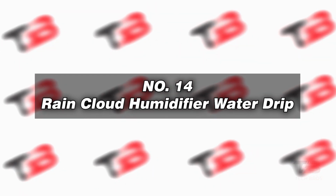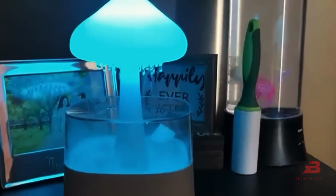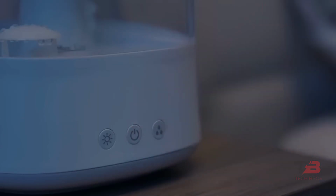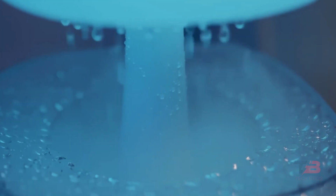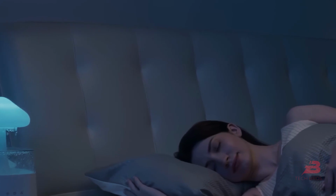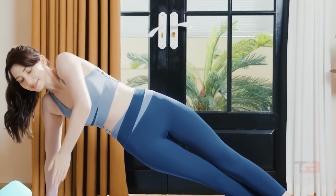Number 14. Raincloud Humidifier Water Drip. Fall asleep to the gentle sound of raindrops with this diffuser that elevates your space with fragrances and creates a tranquil atmosphere. With a full container, it can operate for up to 24 hours, and it's a versatile companion for reading, sleeping, working, or yoga.